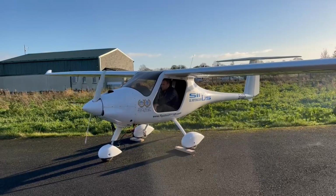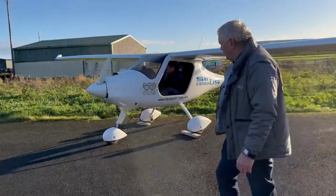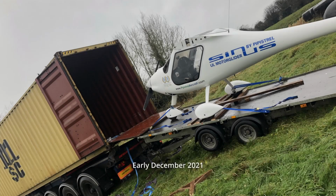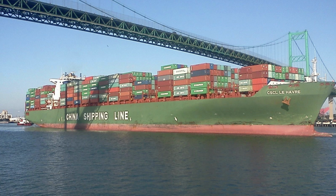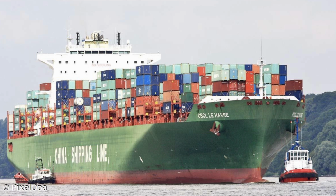In October 21, I purchased a Motorglider from an owner in Ireland. In December, it found its way onto a container ship. The wings are in purpose-made cases, going to the edges, onto the undercarriage, swapping. April 22, it arrived at its destination, the port of Fremantle, near Perth, Western Australia.